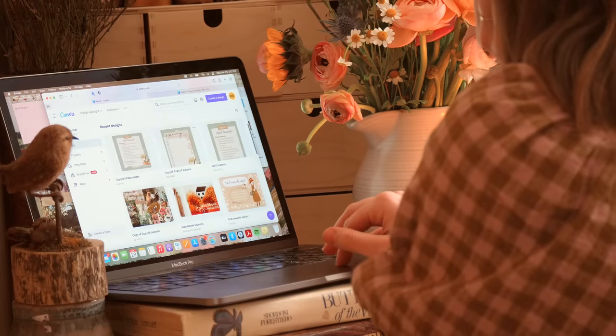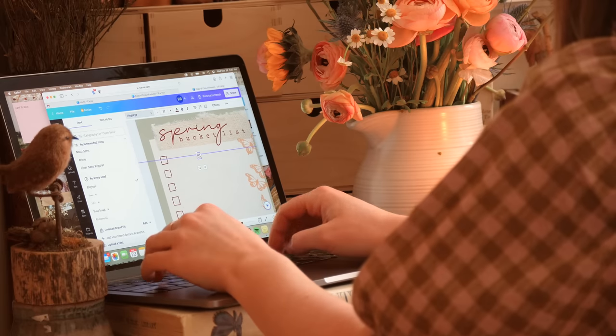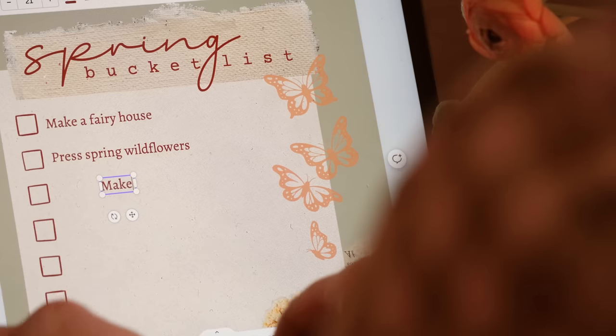Creating a seasonal bucket list is also a fun thing to do and helps you create and dream ideas for things to do that maybe are a tradition or maybe something you've yet to try.